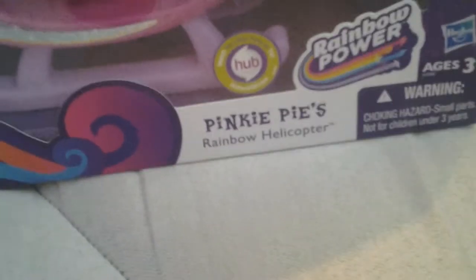Okay, hello. Today we are going to unbox Pinkie Pie's rainbow helicopter. Okay, so on the box it says Pinkie Pie's rainbow helicopter. And then up here it says take off for a helicopter ride and fashion fun.